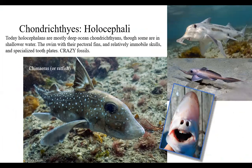There's two lineages today of cartilaginous fishes, chondrichthyes. One is sharks and stingrays, which I'm sure you guys are pretty familiar with, very biodiverse. The other one is not biodiverse. It's called holocephalans. Today they're called ratfishes or chimera. For the most part, they live in deeper ocean waters, but they can be found in shallow waters. There's this one species in Puget Sound, where Seattle and Vancouver are, where by biomass, it's the most abundant fish there, which is really cool.